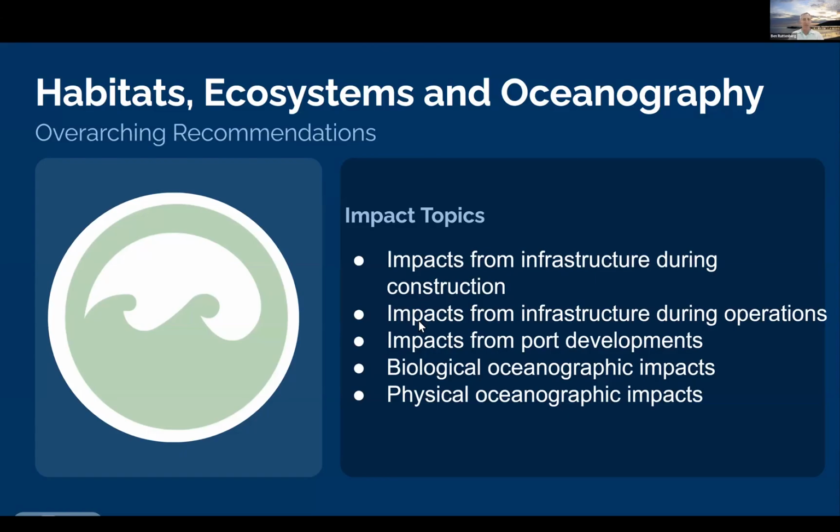So we know that there are going to be some effects from this infrastructure during construction. And we know there's going to be some effects from the infrastructure during operations. And again, as Rikki mentioned, this has never been done in waters this deep. And so, trying to get a handle on what some of those effects are going to be is going to be very, very important. We know there are going to be effects from port development. Most likely, if this all goes forward, those effects are going to be strongest in Humboldt than likely anywhere else. And so really trying to consider what those impacts are going to be from the specific port development.